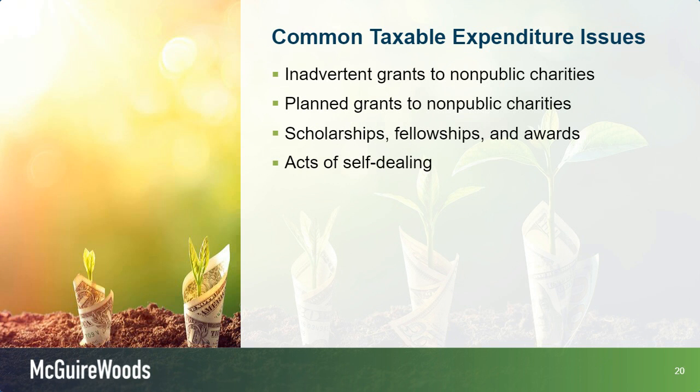So to wrap up with the taxable expenditures, these are the areas where we're seeing common issues. So Michele, inadvertent grants to non-public charities. Yeah, you've got to check the status of the organization in advance. You know, some things are private foundations that you don't think they are. They don't always look like a private foundation. They're not tied to a family, but for some reason they've lost public charity status.